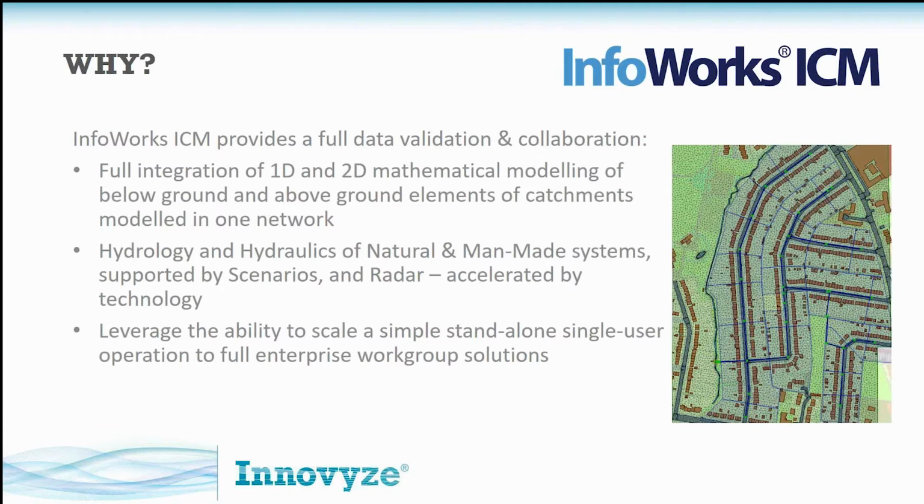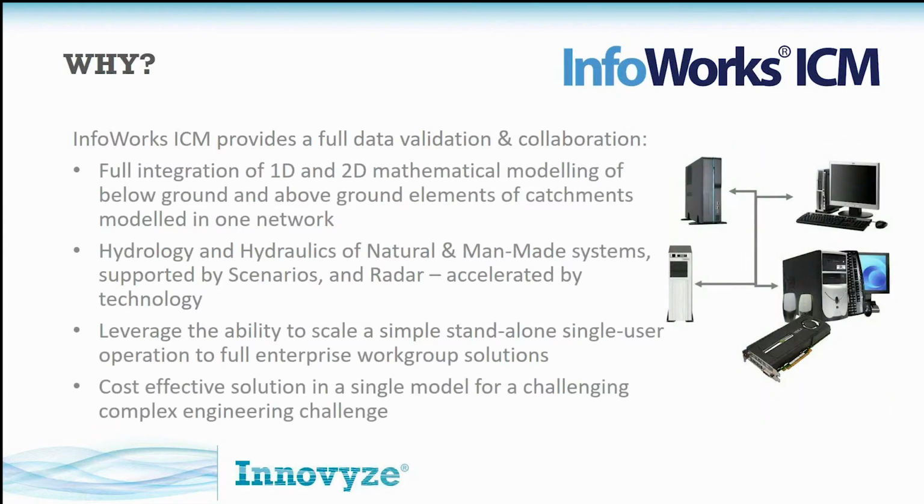One of the purposes ICM was built was to have the ability to scale, from a single user, say me on my laptop, all the way to a full enterprise solution. We leverage that technology. And hopefully one of the things we'll demonstrate today is how you cost-effectively build a single model for that complex engineering challenge and leverage today's current IT technology.